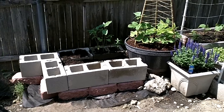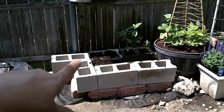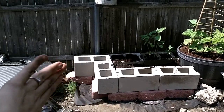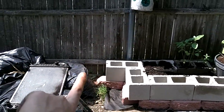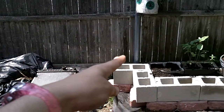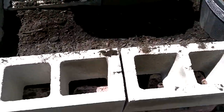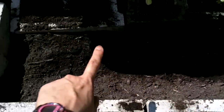So today is May 31st, tomorrow is June 1st, so I wanted to do an update video. I just have this little addition here. Once I get this cleaned up, I will bring this out a little bit more to do flowers in there. It's not completed all the way because I need to get some more dirt to fill in the cinder blocks as well as fill in here.